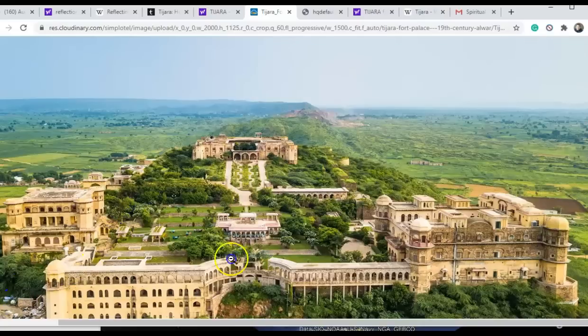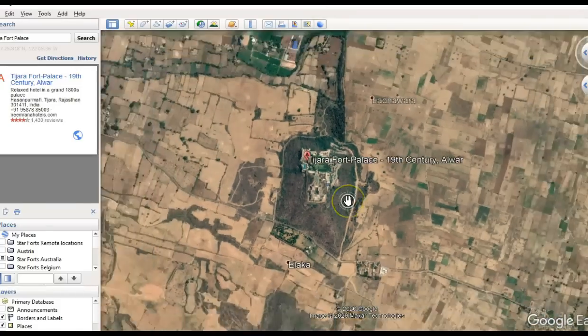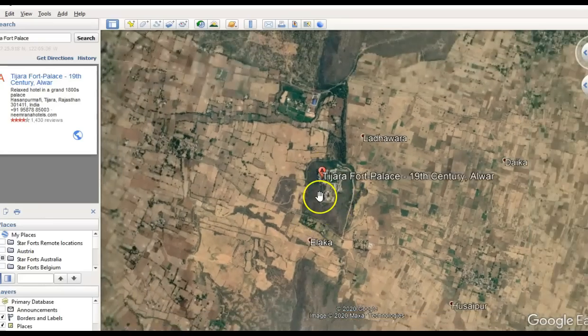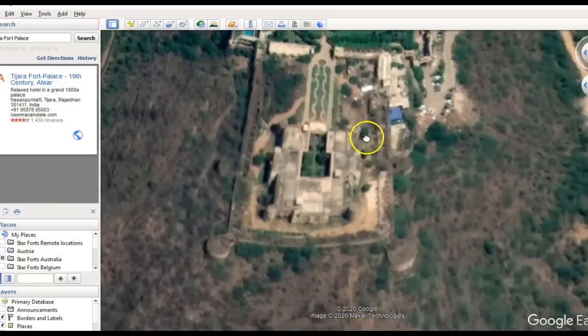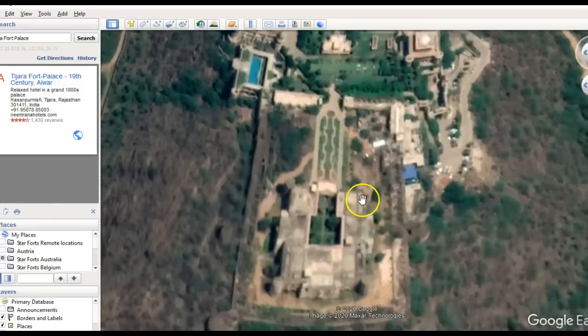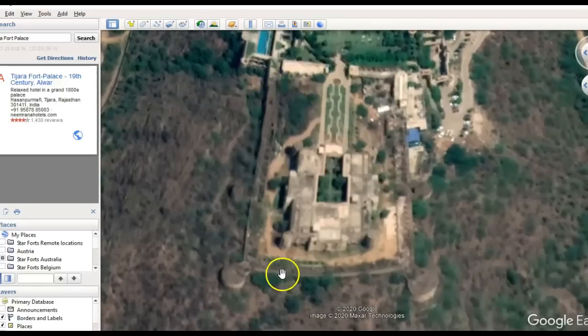So yeah, this place is a star. I'll try and show this. You can see a bit down in the corner there. Okay, so here is Tajara Fort Palace on Google Earth. As you can see, just sort of popping up on a hill in the middle of what is obviously farmlands. Let's go in, let's hope the resolution gets a bit better here. It's a little bit fuzzy, isn't it? But you still can see here, look, see these edge bits, the round turrets? We see round turrets quite a bit on these star cities. There's more here.